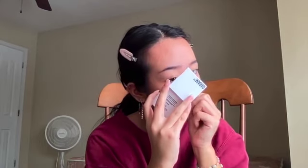My makeup is looking a little bit cakey, but I feel like it's because my skin is very dry recently. So I'm not going to worry about that.